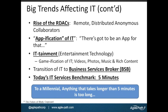And so this business service broker concept has implications for an IT organization that sometimes in today's environment feels a little threatened by Amazon, by different platform as a service vendors and other third-party service providers. So there's some implications for IT there. And lastly, one of my favorites is the benchmark of today's service.